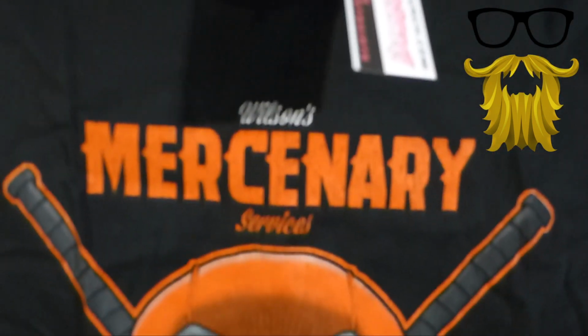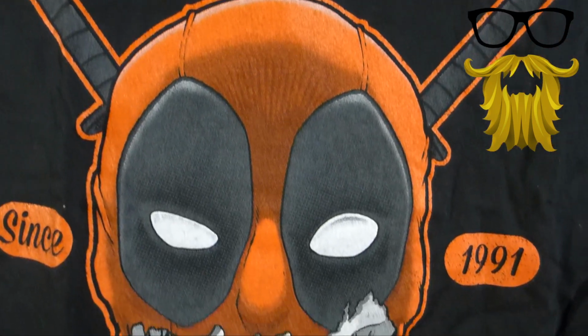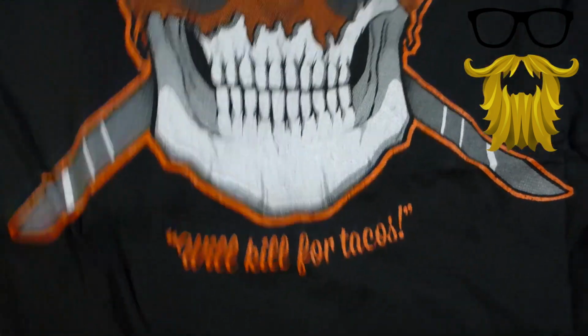First off, we got a shirt, and yep, that's Deadpool. That works for me, from Shirt Punch. So let's take a look at this and see what we got. Alrighty. Cool. So, what's it say on here? Wilson's Mercenary Services since 1991. And on the bottom it says, will kill for tacos. Nice. So, it's not a crossover as far as I can tell. I guess it would be a parody, but that's still a cool shirt.